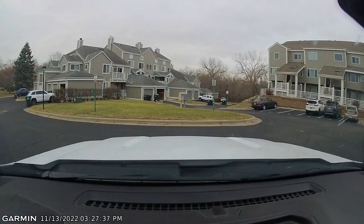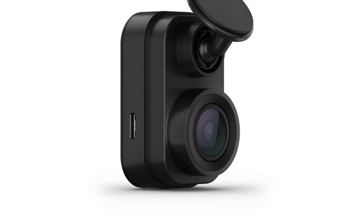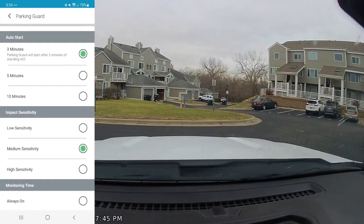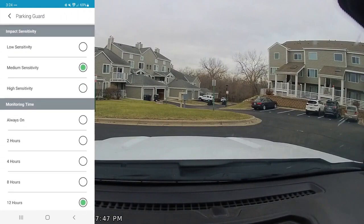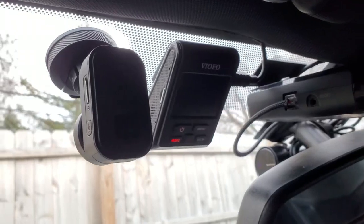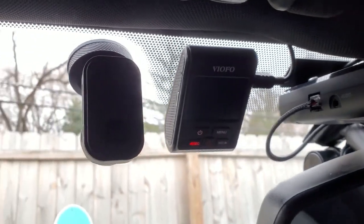Overall, the Garmin Dash Cam Mini 2 is a great option for anyone looking to keep an eye on their vehicle while they're away. With its wide 140-degree lens, 1080p video, and voice control, this dash camera is sure to meet all your needs.